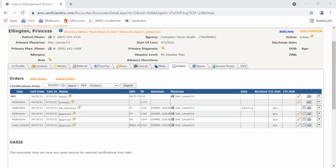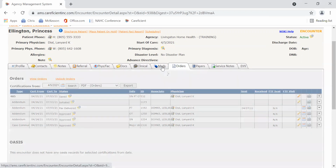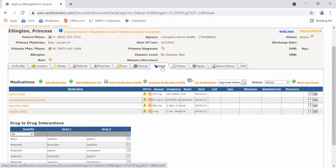You have sent this to the physician. You've shown that you have sent the major drug interactions, okay? I'm gonna do it one more time. In your meds tab, we'll just do the same patient.